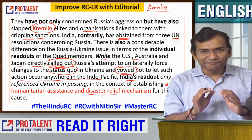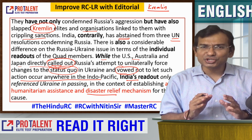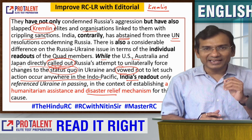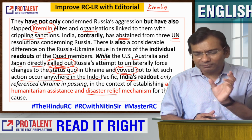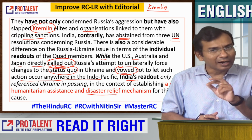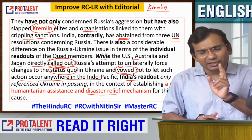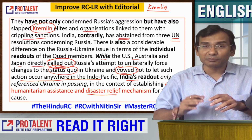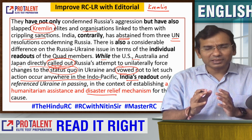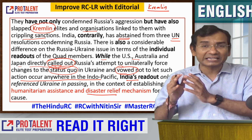So the first paragraph of this editorial establishes one very important part, that it tells us, look, India has abstained from these 3 United Nations resolutions. Yes or no? That is number 1. The other 3 Quad members are not only condemning Russia, but they are also putting a lot of crippling sanctions. Sanction लगाना मतलब उनके ऊपर कुछ कंडीशंस थोप देना ताकि वो अपनी इकोनॉमिक एक्टिविटी ना करे.